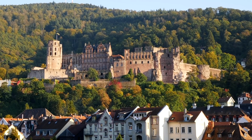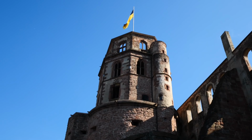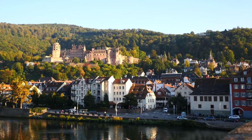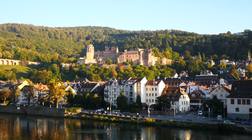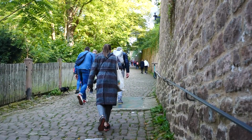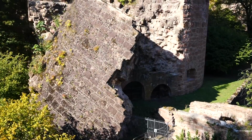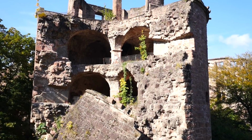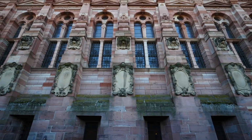So let's start this tour with a visit to the city's best-known attraction, Heidelberg Castle, or rather, its ruins. The red sandstone ruins of Heidelberg Castle sit on the side of a hill on the south side of the Neckar River. You can take a funicular to reach the top, but we decided to walk up. The earliest castle structure dates back to before 1214, with multiple expansions that came with each new ruler.